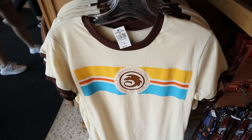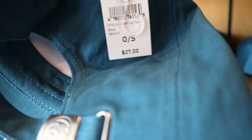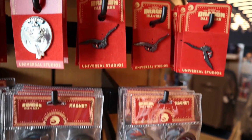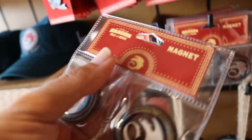We have this shirt that was in the Passholder Lounge as well. This is a really cool hat. The hat is $27. And we have some really cool pins. You see it's Isle of Berk themed. So we got some magnets, and we have an ornament. Ornament is $15. Looks like the magnets are pretty heavy, and this is really good quality packaging. $14.